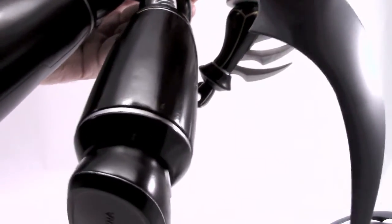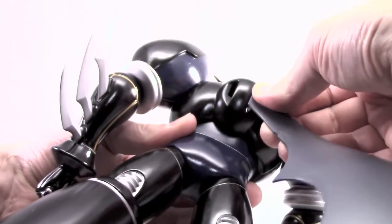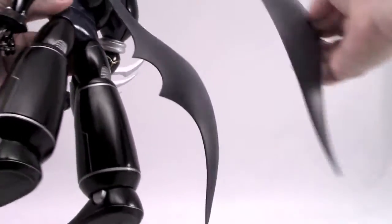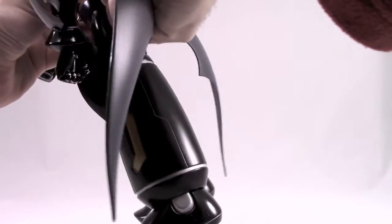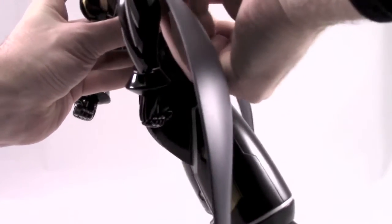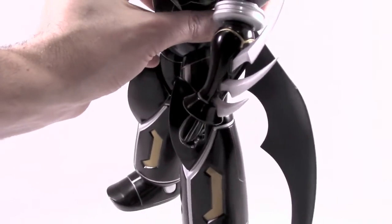So it's just got two holes in the back. We'll slide that in, just friction fit, like a peg, turn the arm like that. And with all this stuff on here, it does reduce posability furthermore. I would say I will probably not keep the wings on here.